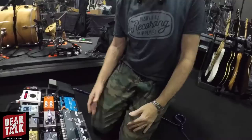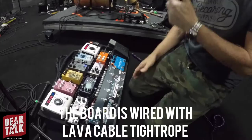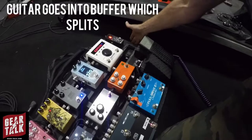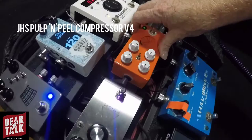At the center of it all is my Gig Rig G2 switcher. I've used Gig Rig ever since they started, actually. I used to have the little MIDI 8 or MIDI 6 or whatever it's called. So that's the brains, and everything switches from there. I have a buffer under here that I plug straight into, and then it's split and goes to my tuner, so that there's no tone suck on the tuner. Comes in here, then I've got my compressor.